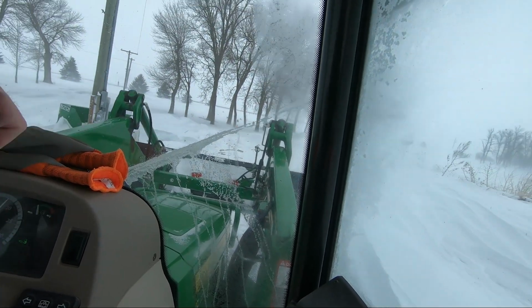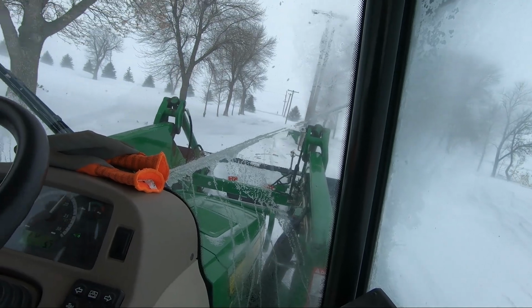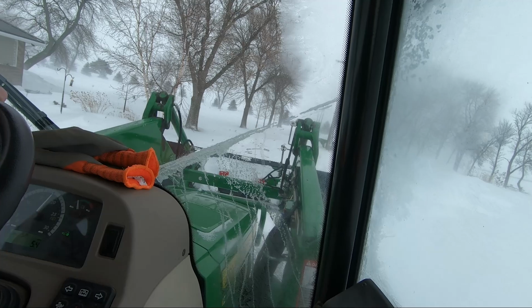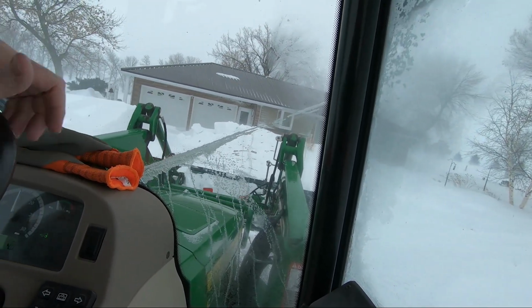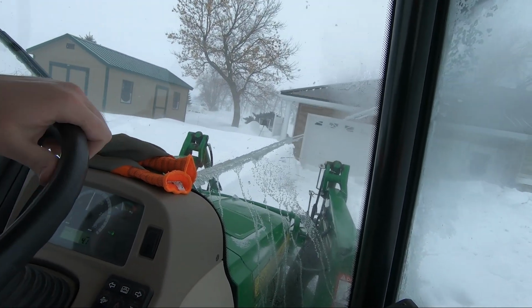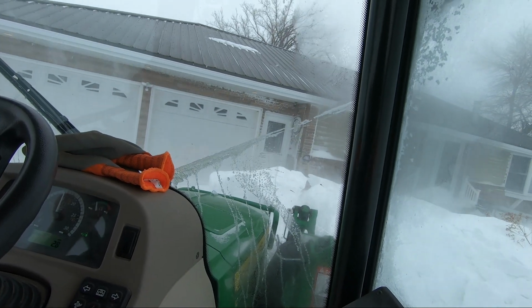Problem is, I think I'm definitely going to run out of storage for my snow here. Even though I've got my little path cut out this way, it's already filling back in, so it's just kind of a pointless exercise.